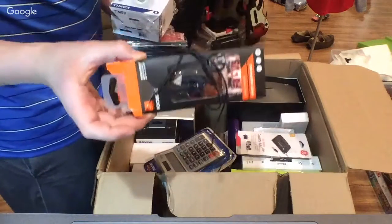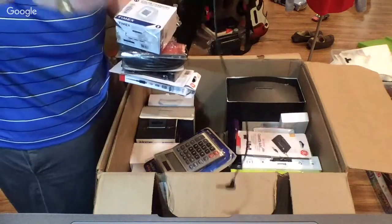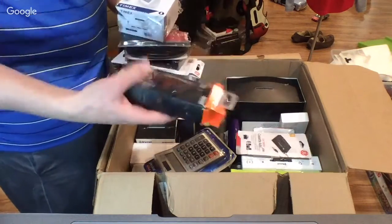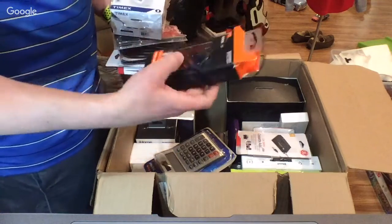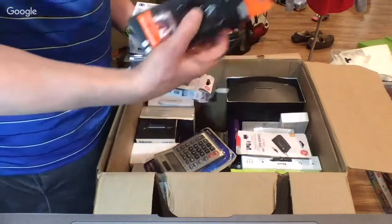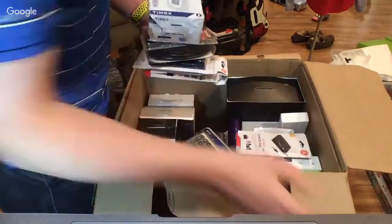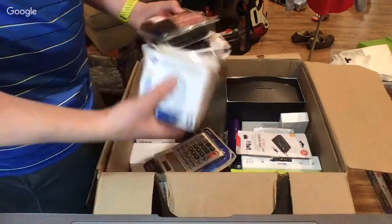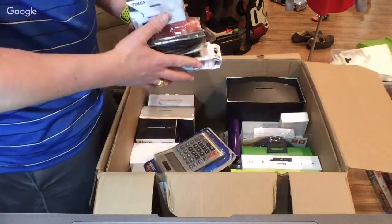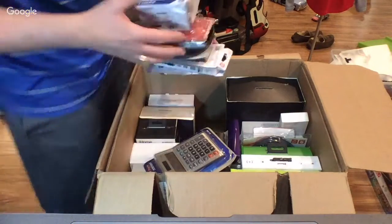Another JBL headphone. It's open. You can see the cord hanging there. But these are Focus headphones. Focus 100s. A lot of times people just don't like the headphones or they don't like the way they fit, and they work just fine. But just be very careful. 95% of the headphones I've ever received have been shorted.